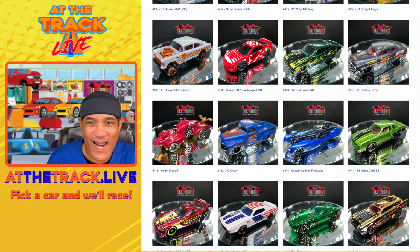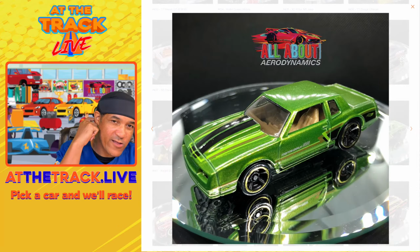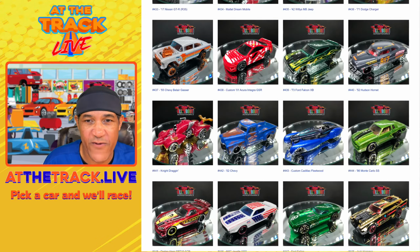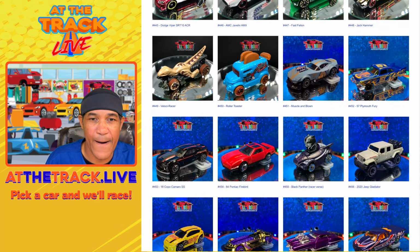Maybe you like this 1986 Monte Carlo SS. I like this car. Really good looking car. And if that's what you want, boom. All you have to do is take the number, drop it in the chat. I will pull the car and we will be ready to go.